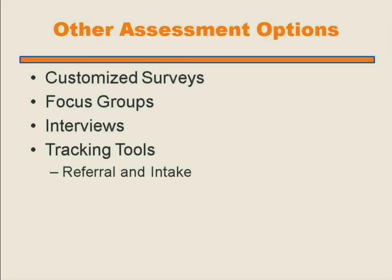So along with the NCHA, which is the required survey, there are some additional assessment options that you can consider to utilize on your campus. Some of you may have already done this, but there's definitely a great way to dig deeper into the student surveys using different methods. And those methods are customized surveys, focus groups, interviews, and tracking tools you may currently already be using.